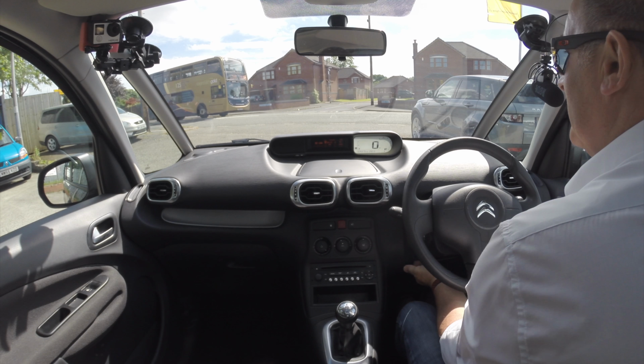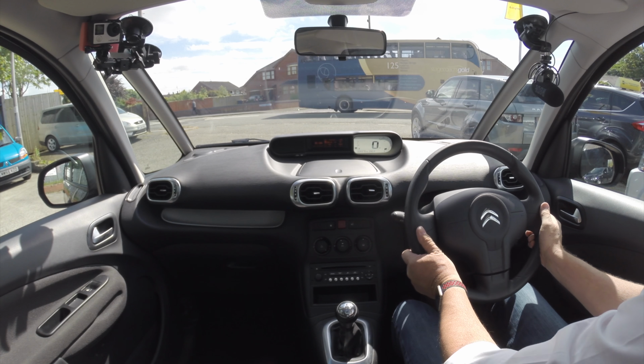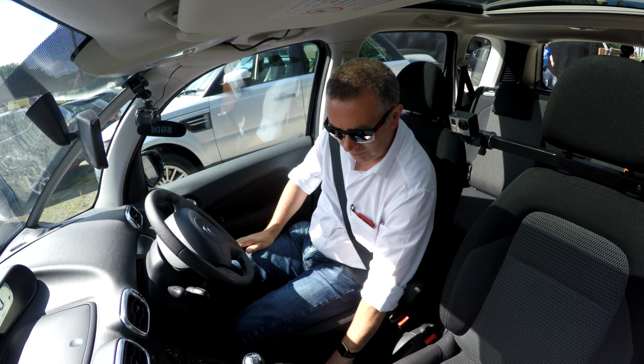We've got air conditioning here, which I'll just turn up actually, because it's fairly warm today. CD radio, we've got, can just find it. Where's it gone? Here we go. Height and reach adjustable steering wheel, electric windows, electric door mirrors. Down in the center there we've got cup holders, and it's a nice little touch.